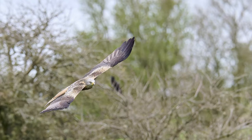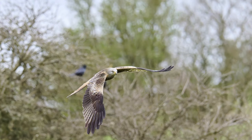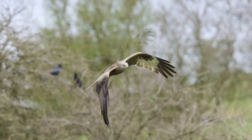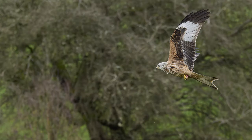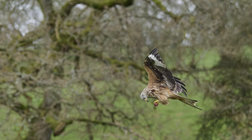So as you will have seen, I took some video footage, but really I wanted to concentrate on taking still images. Now with the Nikon Z9, I set the camera to shoot at 20 frames per second. And I went for shutter priority with a speed of either 1/3200th of a second or 1/4000th of a second. And I let the camera look after the ISO and the aperture, but it was pretty well wide open for most shots.